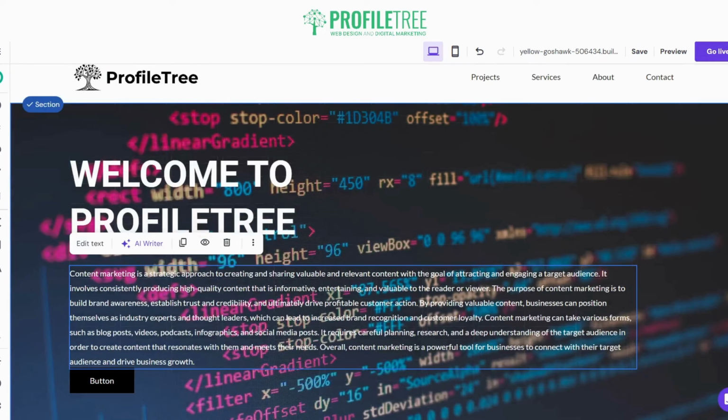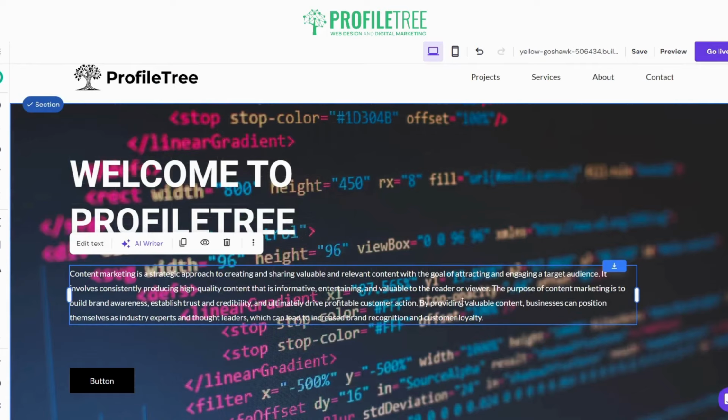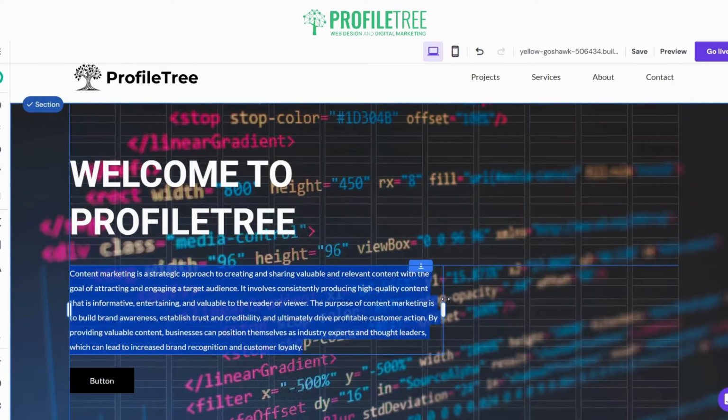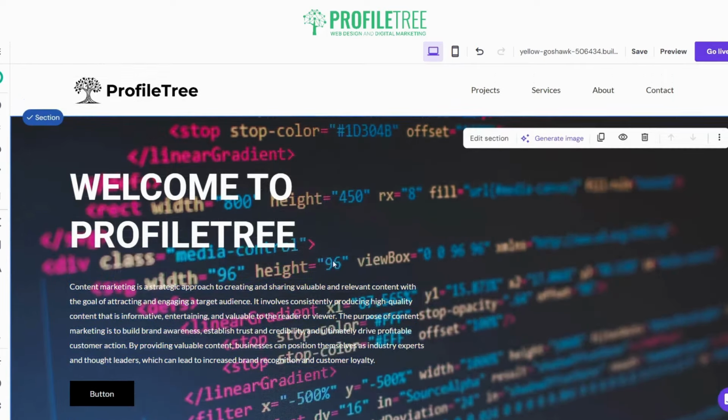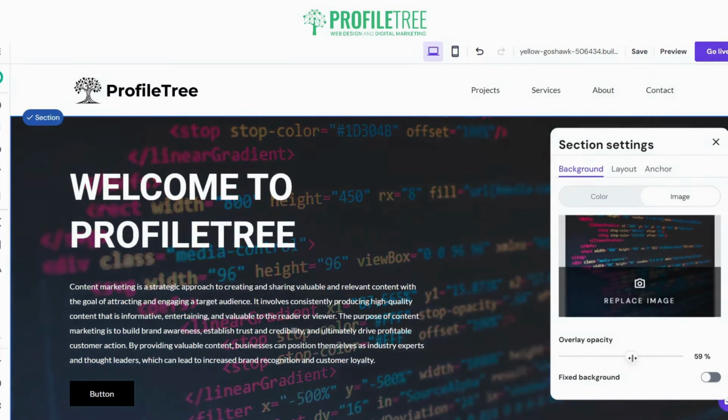Okay, like so. Probably might not need too much. Just have it like this. Bring it down. So something like that. You can have something like this. Now with the section background, you can have a little bit of opacity. If you think that the background is too light, you can go ahead and adjust it, like so.